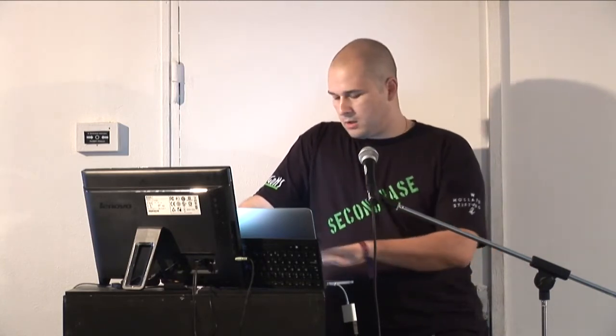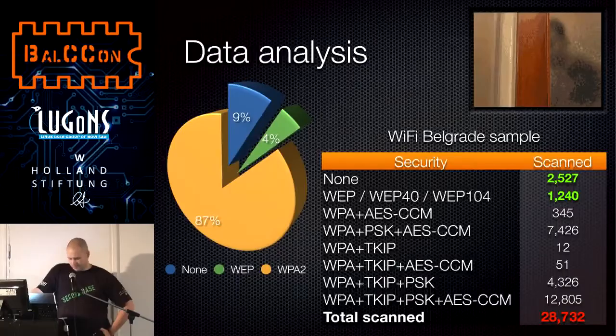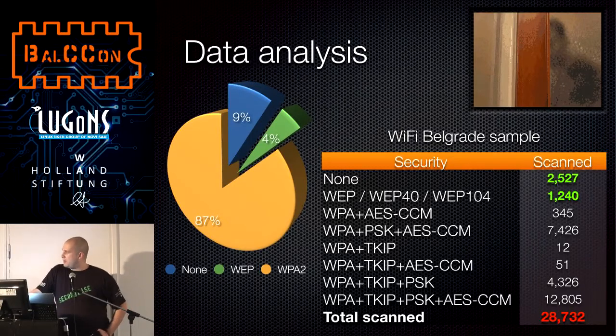So the data that you can pull out from this is interesting in many ways. First thing is that out of 28,000 Wi-Fi hotspots that we scanned, you can find around 13% open or easily accessible with weak encryption. That means around 3,000 usable open Wi-Fis.